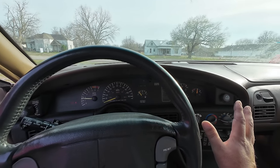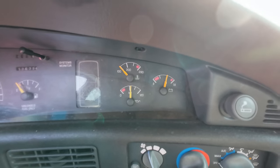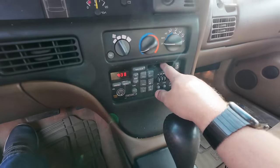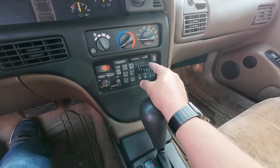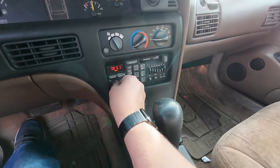Seems to fire up just fine. Let's look at our gauges. Looking good. Still got that old school factory cassette deck. I would love to put a tape in here and see if we can get a tape to play. It'll probably eat it. Let's turn on the radio.